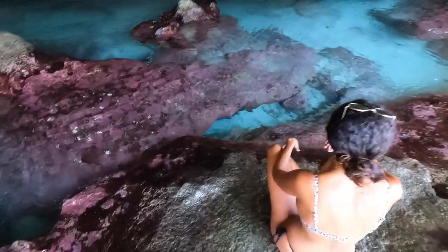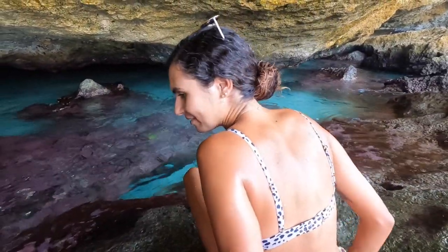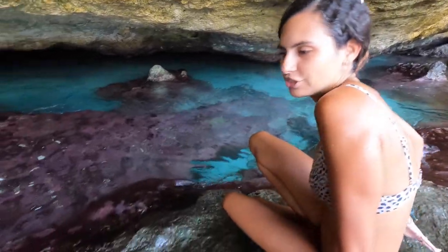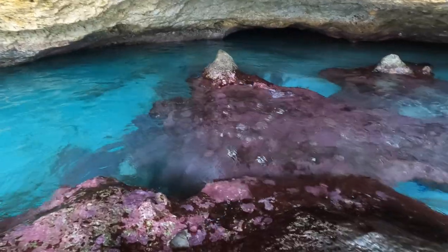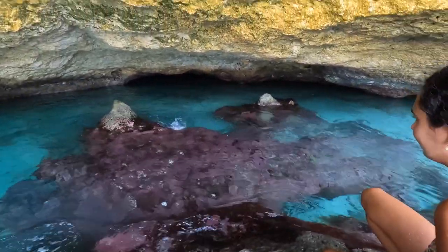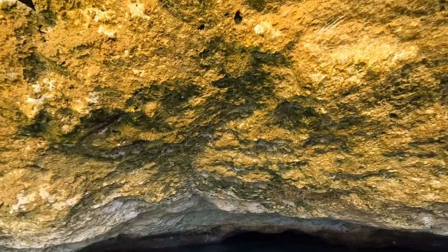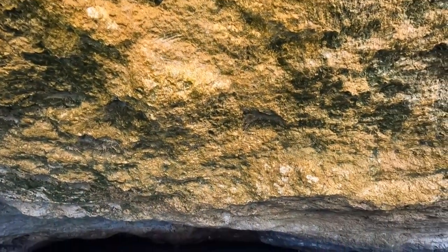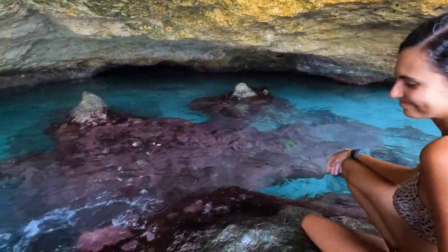So it's kind of weird as well, this rock. It's like a beetroot color. Yeah. Like purple. I've never seen a rock like this. It's usually brown or kind of yellow. Yeah, that's bizarre. So you got the purple, the bright blue. Yeah, very unusual place. Even the rock here, it's kind of like this orangey yellow. Weird multicolored pool. Pool cave.